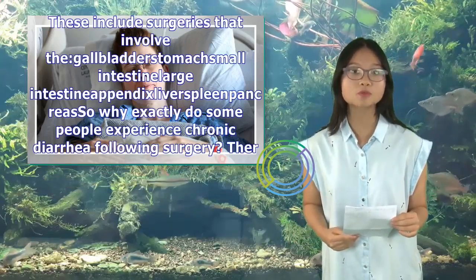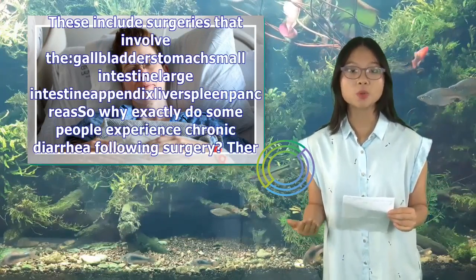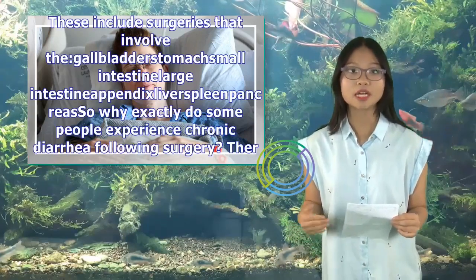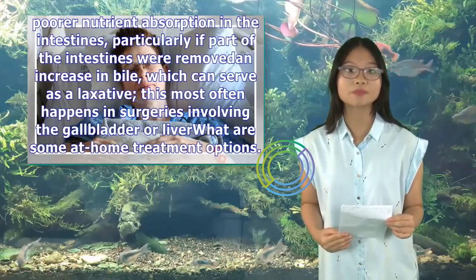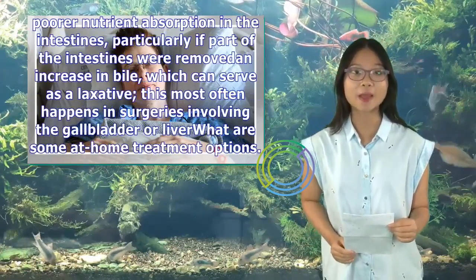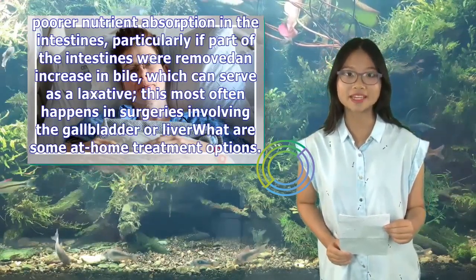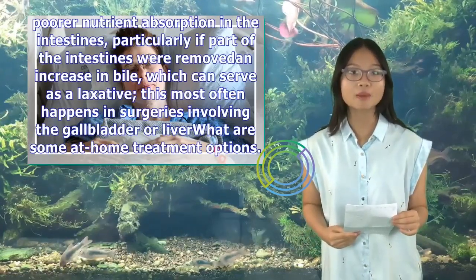So why exactly do some people experience chronic diarrhea following surgery? There are several possible explanations: bacterial overgrowth around the surgical site; more rapid emptying of the stomach, most often as a result of stomach surgery; poorer nutrient absorption in the intestines, particularly if part of the intestines were removed; and an increase in bile, which can serve as a laxative. This most often happens in surgeries involving the gallbladder or liver. What are some at-home treatment options?